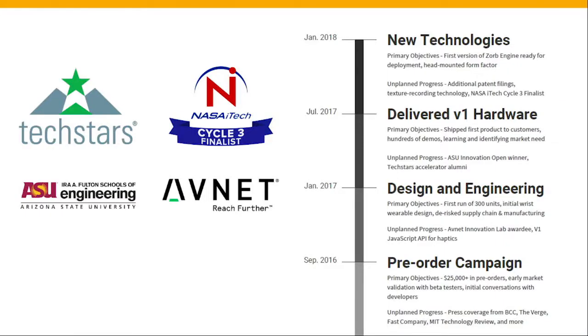To give you an idea of where we came from, the company was founded in May of 2016, and we launched a pre-order campaign this September of the same year and raised $25,000, which was enough for us to get started. And we spent the following 9 months heads down just focusing on the engineering to make sure the technology was not only de-risked in terms of supply chain, manufacturing, and design, but also to get it to a point where we could show it to as many people as possible, to get an understanding of how it fit their needs. And from there, we delivered the first version of our hardware to our first users and started collecting more of their feedback.